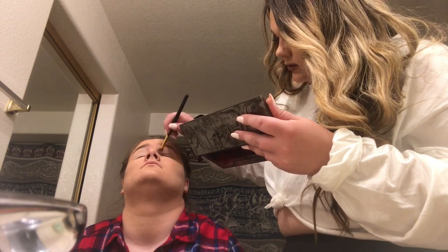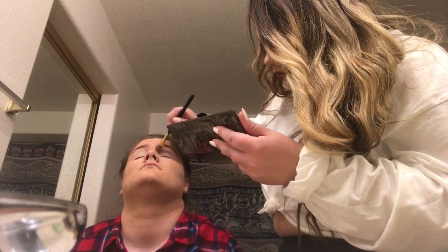We're gonna let it dry, and then I'm gonna go in with the Naked Urban Decay Smoky Palette, because there's a white in here that I'm going to use. I'm just gonna start with that. So this is gonna be your face. This is what kind of makes everything.